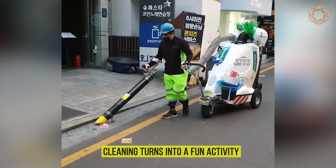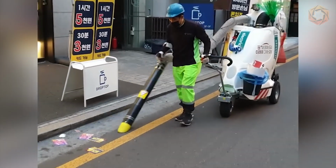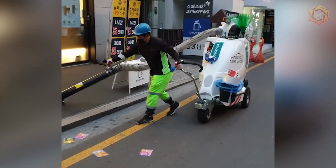Cleaning turns into a fun activity with such an effective assistant, which, like a giant vacuum cleaner, instantly clears the roads of debris, restoring cleanliness and order.